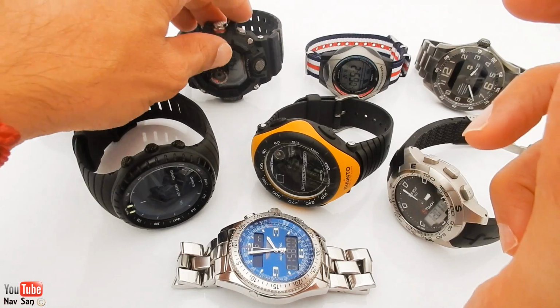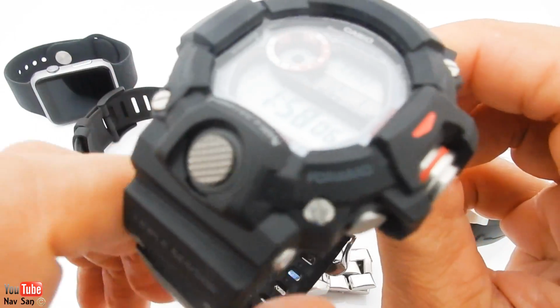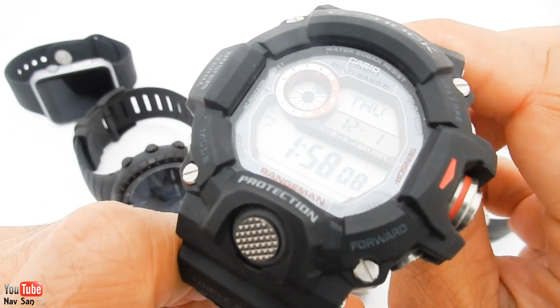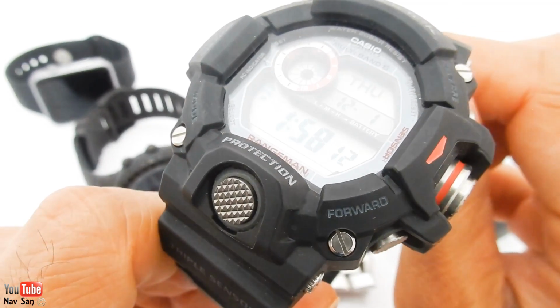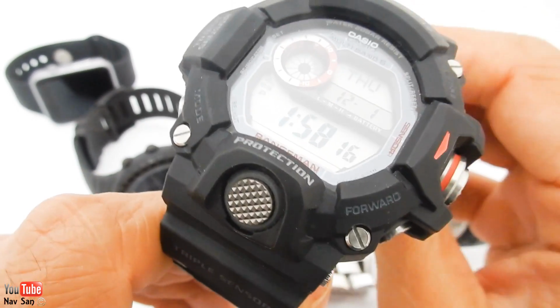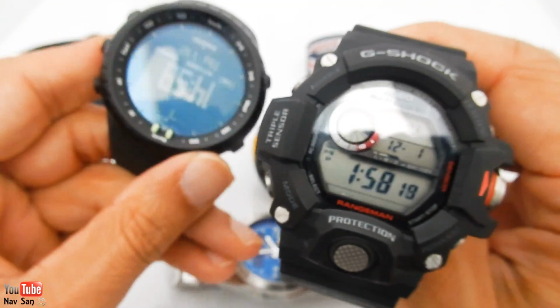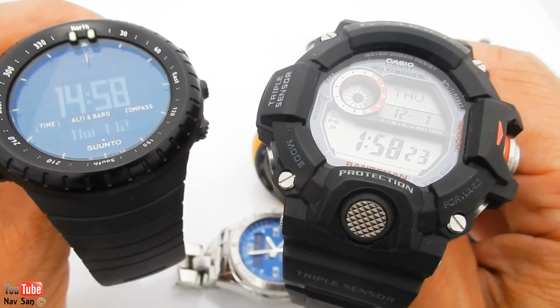Now this one, I've done a review on this one, and I've had quite a lot of negative feedback on that, because I said it's an ugly looking watch. Now, come on, you gotta admit it is ugly. Compare it to this. Look at this. I mean, you can't say it's not an ugly looking watch.